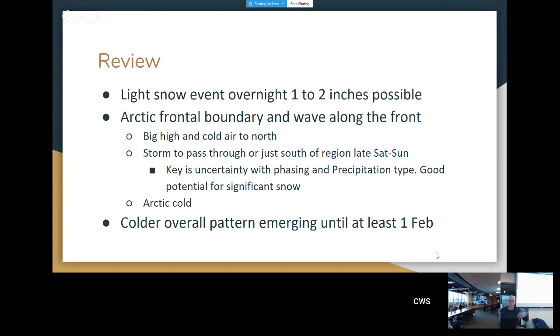That's what I do. But if you listen to all those blogs and all those people talking about that, the one thing that's sure is that the next 1 to 3 weeks we're going to be normal to below normal. And with a trough, there's always hope that something can come up the coast and get exciting. So in review, we have this light snow event, which looks like the 1 to 2 snow might not be that bad.